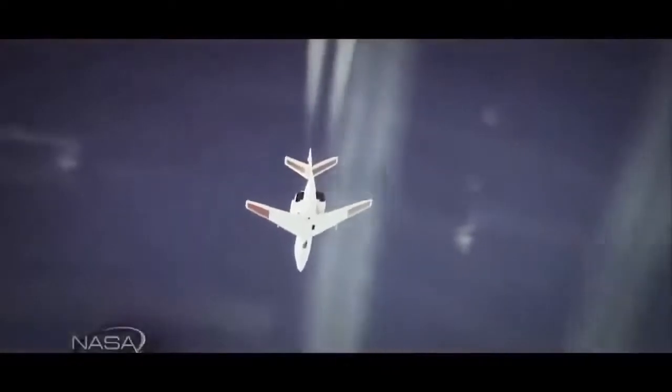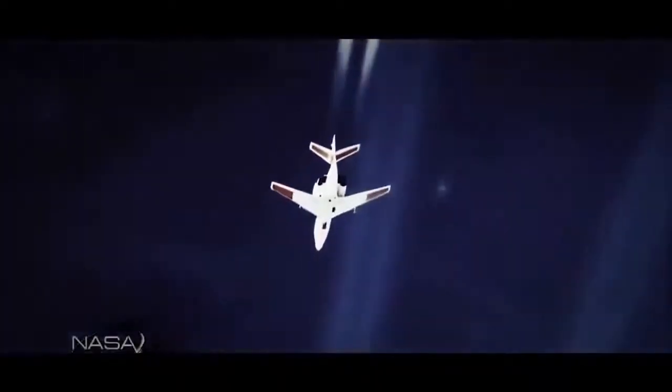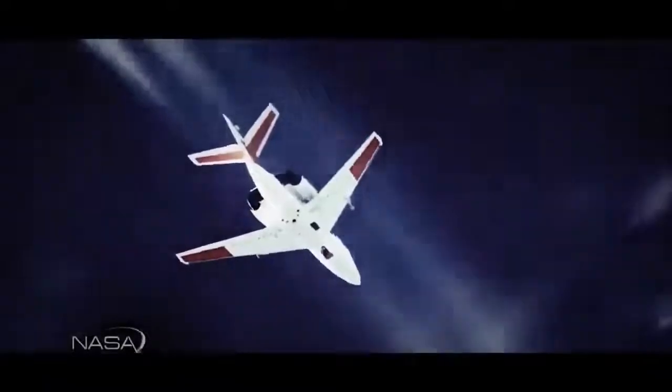NASA's role is in assessing the combustion characteristics of alternative fuels, as well as determining how these fuels will affect the performance and emissions from aircraft. To understand how aircraft affect the climate, we need to make measurements at cruise altitudes.